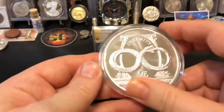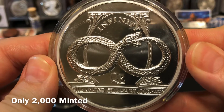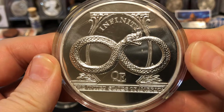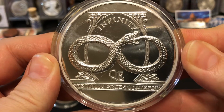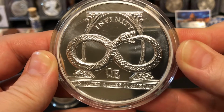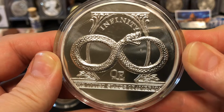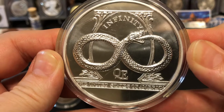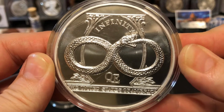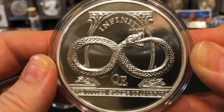Then this piece right here, the Infinity Round. This is amazing. I know I paid over $200 for this one because it's totally worth it. This was the first one they put out. And it says Infinity. So they are called the Infinity Rounds. It's QE for quantitative easing. And you see the snake is basically eating itself because obviously quantitative easing is kind of like the printing of money. And the more money we print, the more we got to make up for it later. So that's kind of what it means. I'm sure I'm not saying it as cool as it should be said, but you know, whatever.